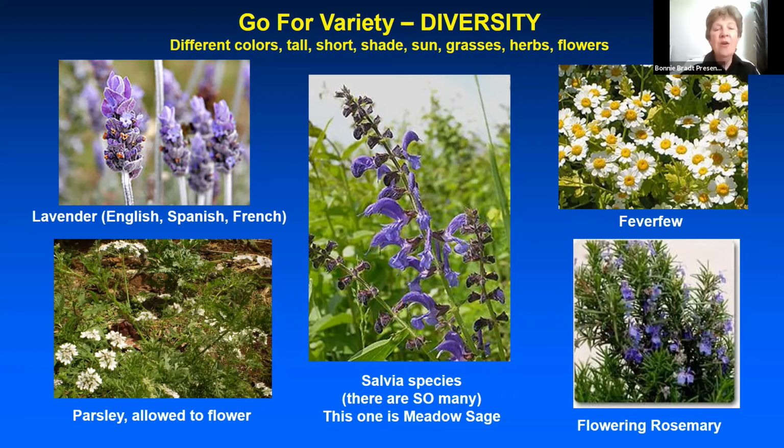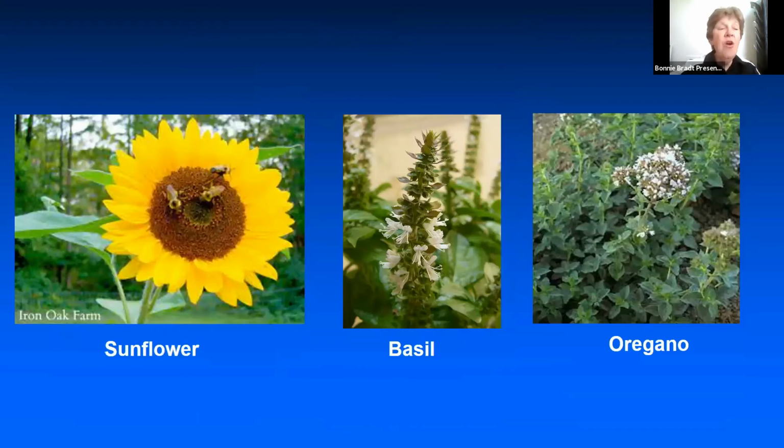The last few here are some that you probably have in your yard, or at least would like to. The sunflower on the left is wonderful at attracting insects. Unfortunately, they're not all beneficials. They attract grasshoppers and other things you might not necessarily want in your yard, but they are a great plant for attracting insects in general. And of course, when you bring grasshoppers in, the bluebirds love to eat them. So you can look at it that way as a source of food for the birds.